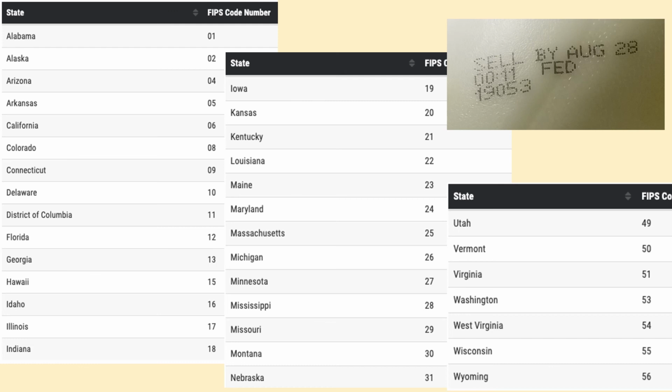Here is that example milk, and it says 19053. So look at the two digits at the beginning, 19, and that's what tells us where the milk was processed, at least the state. And so we look down the list and we find that the state is Iowa.